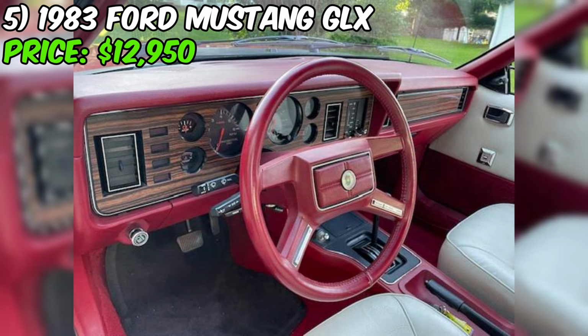Inside, you'll find a host of features that were pretty high-end back in 1983. We're talking power steering, power brakes, a tilt wheel, cruise control, and even a factory stereo with a cassette player and amp booster. The car also has a leather-wrapped steering wheel and full instrument gauges, which add to the premium feel.